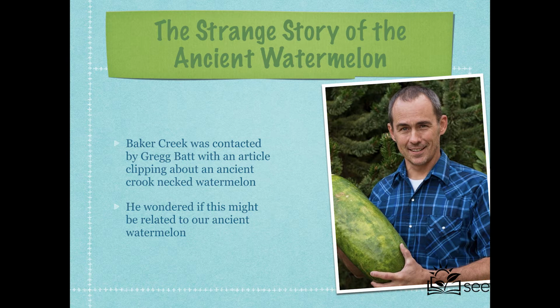I want to tell you about this local legend, this local story we have, in an article I came across about a man who in the 1920s found an ancient bottle of seeds deep in the recesses of a cave in an ancient Anasazi dwelling in Arizona, in the Mogollon Rim in the White Mountains. And locals are said to be passing around these seeds and growing this watermelon.